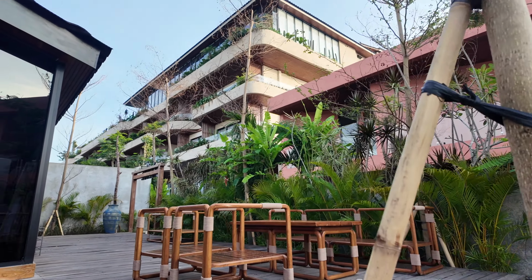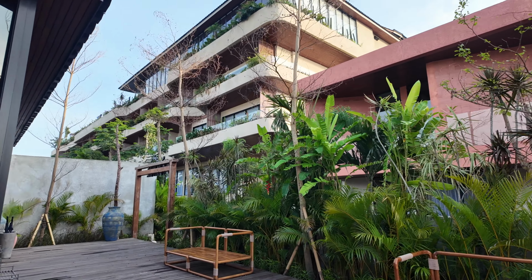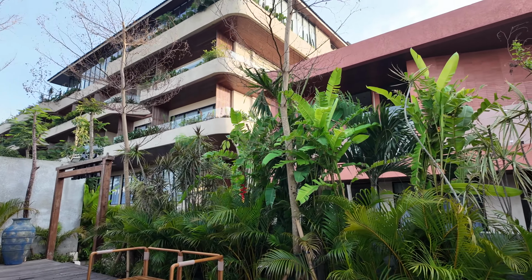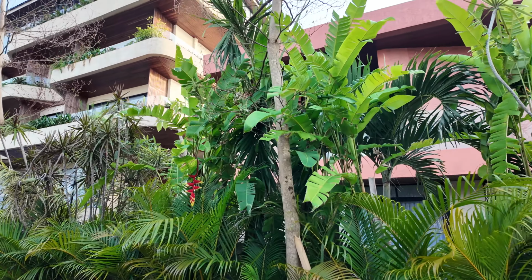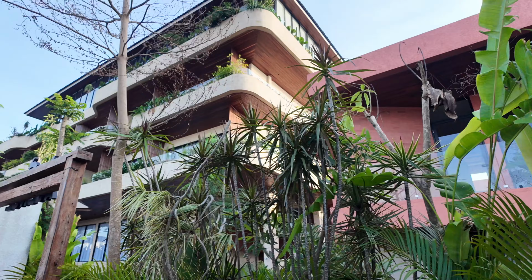But yeah, this place is good even if you just want to come for a night. Like, we're here for 1 night because we do actually have another accommodation somewhere else. I love seeing all of these plants. Beautiful, aren't they? All right, let's go back in.